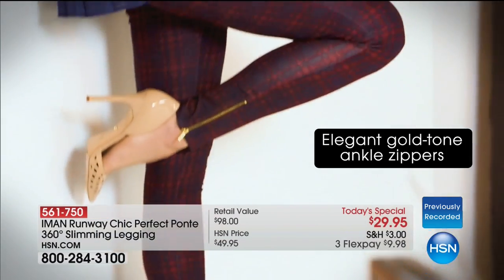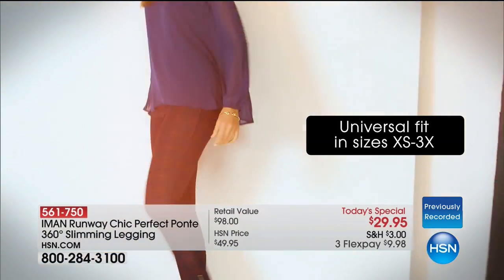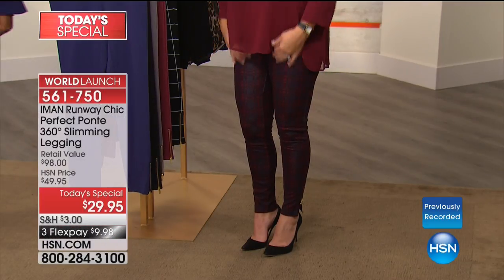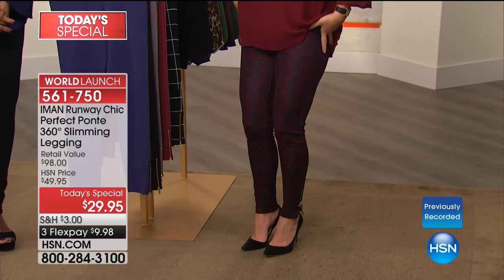You know what? These are the nights we get excited for, everybody that works at HSN, all of our models. I get excited to work with Iman because these are the pieces that we all need in our wardrobe. These pants, you know you're going to go to these pants time and time again, and every time you put them on, you're going to say, I look so lean. I look so skinny in these pants. She's got that great support going on.